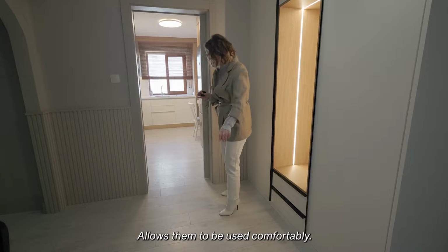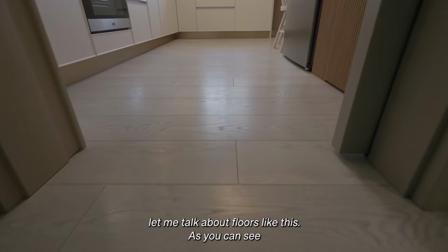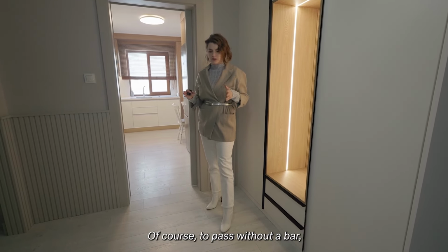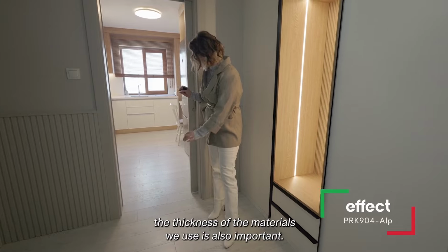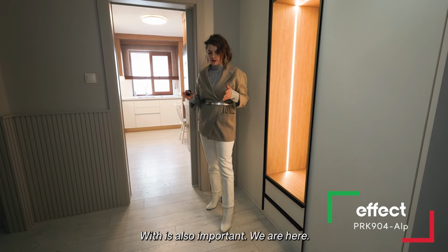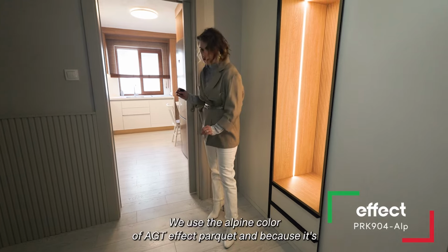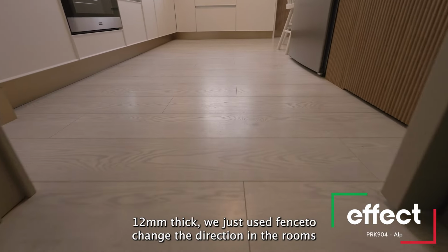be used comfortably. Before describing the entrance to the house, let me talk about floors like this. As you can see the ground, one of my favorite details, we passed without any slats, of course, to pass without a bar. The thickness of the materials we use is also important. We use the alpine color of AGT Effect Parquet, and because it's 12 millimeters thick, we just used fence stitches to change the direction in the rooms.